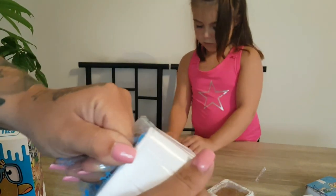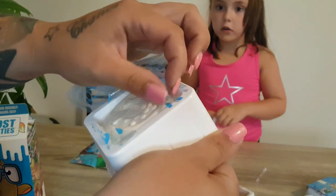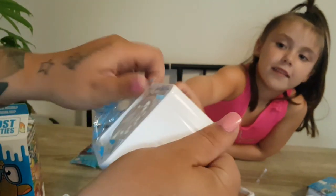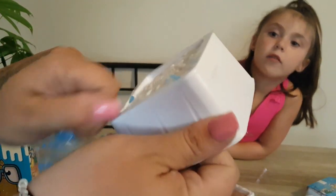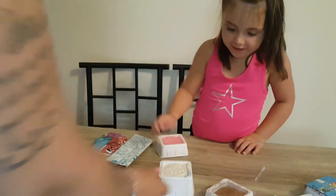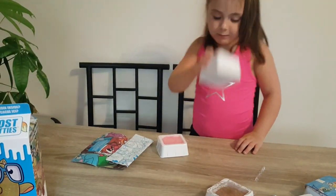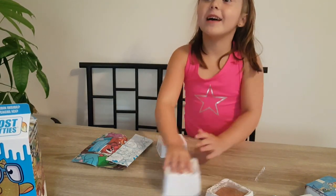So maybe this is supposed to be their cat litter or something. There's a design on the top too. You got this? I'm trying to get it off, sweetie. Oh, it smells like Play-Doh. Oh, see that one? The Play-Doh! Feel it!